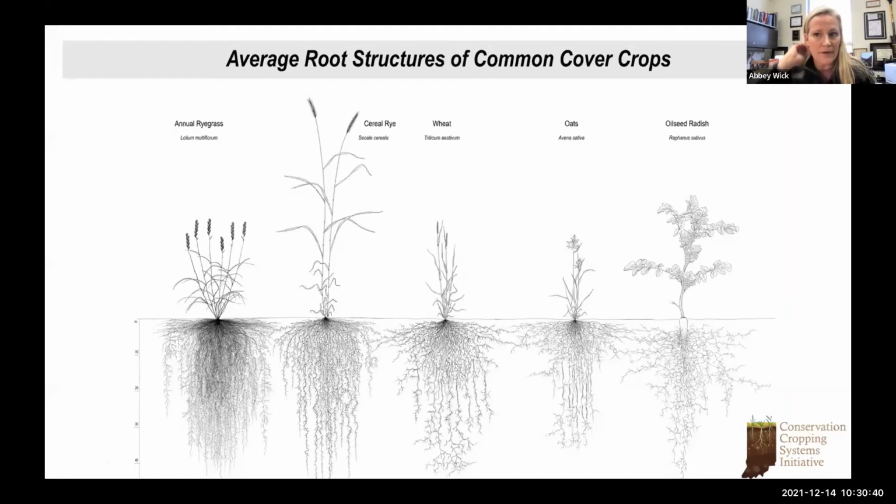Typically when we talk about these goals, one of the ways to do it is through roots, through cover crop plants. And so these are just a couple different cover crops that are kind of popular up here that we use. And I really like this diagram from the Conservation Cropping Systems Initiative down in Indiana, because it shows that the above ground biomass is oftentimes just as important as the below ground biomass in these practices and achieving these goals.